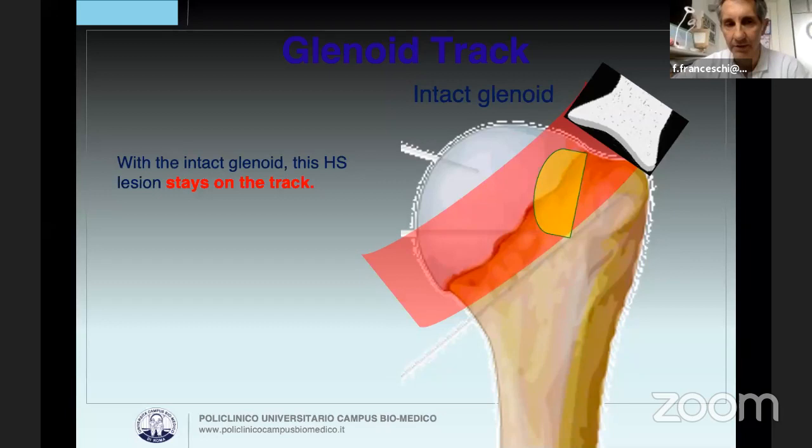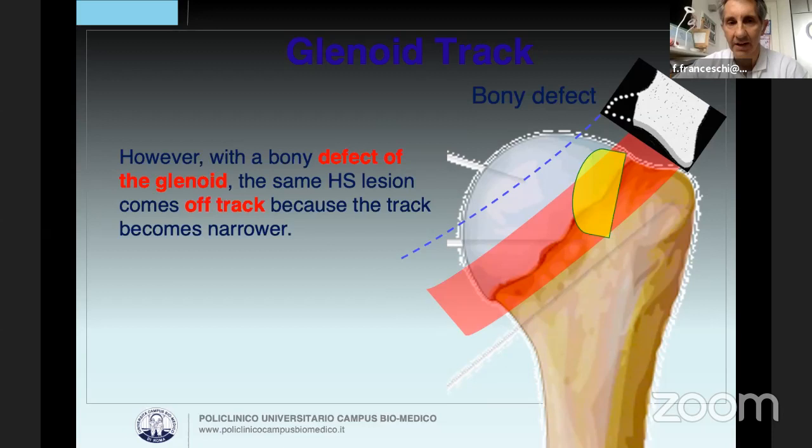If you have an intact glenoid and a Hill-Sachs lesion in the glenoid track, this is an on-track glenoid, and the humeral head lesion stays on the track. However, like in this case, if you have a big glenoid defect, the Hill-Sachs lesion is not on the track and is off track, and you have more chance to dislocate the humeral head.